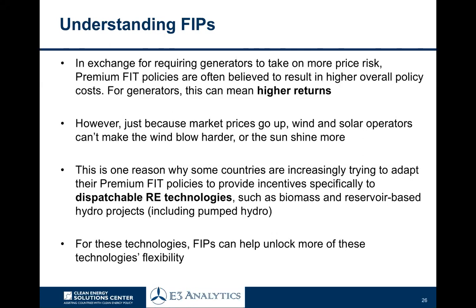And we are still, in some ways, exploring new policy designs that help address some of these challenges. And one of these pathways that's been discussed would be something like contracts for differences, with different types of strike prices for different dispatchable and non-dispatchable technologies. But again, it's too early to say where this discussion is going to unfold in the years ahead.